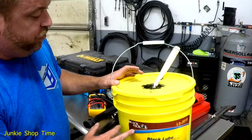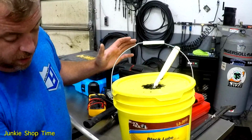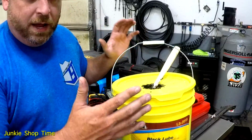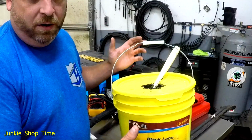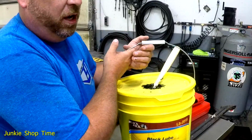It's made by Blackjack. I think this stuff was 150 bucks. Again, you don't need one this big, I got a 25-pound pail. But I've had this type of stuff for a while. I started out with a small gallon one. It lasted a couple years, and then I stepped up to the big boy. Let me go get you a cheetah and show you what that is.